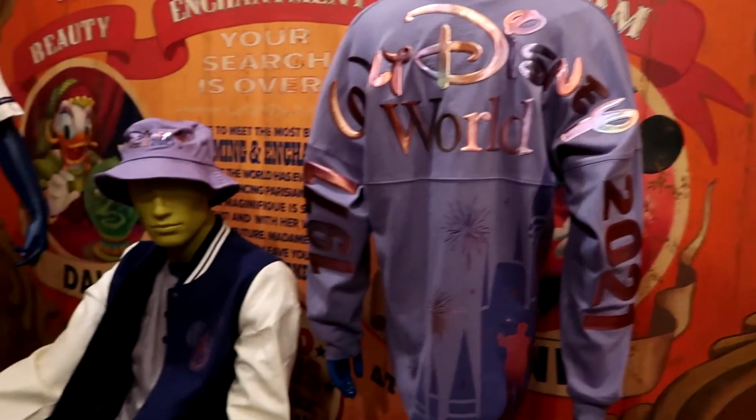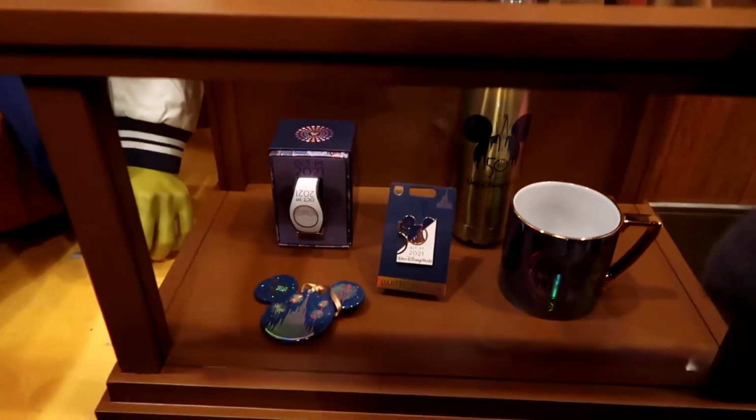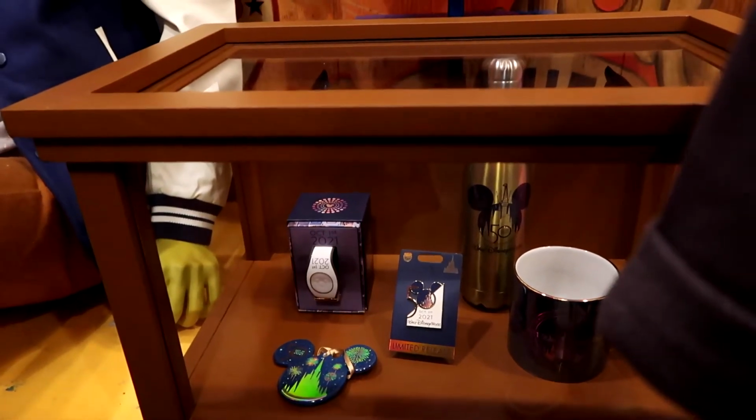So here's the women's shirt. There's a look at the spirit jersey with the dates on the sleeves, the jacket, youth shirt, and the bucket hat. And then in the case, we have mug, water bottle, pins, ornament, and the Magic Band as well.